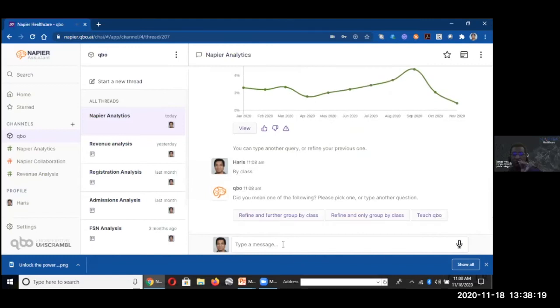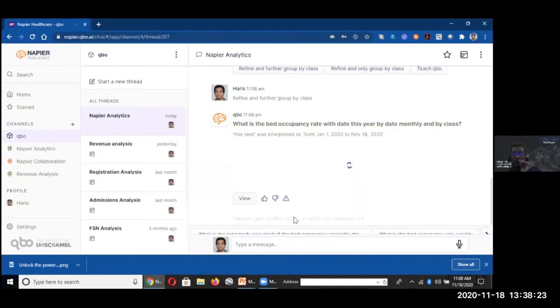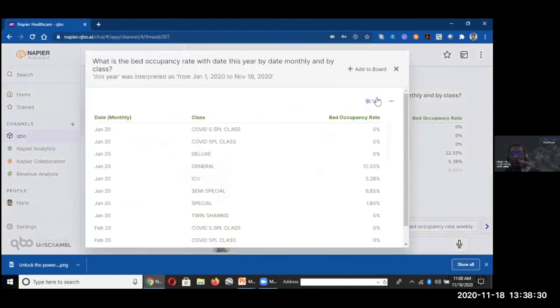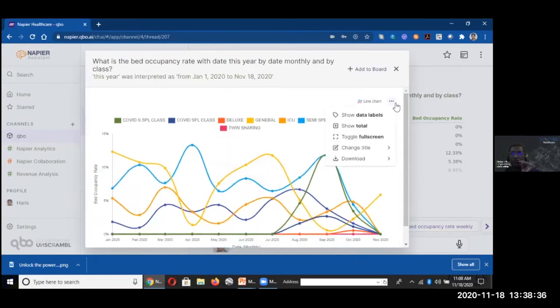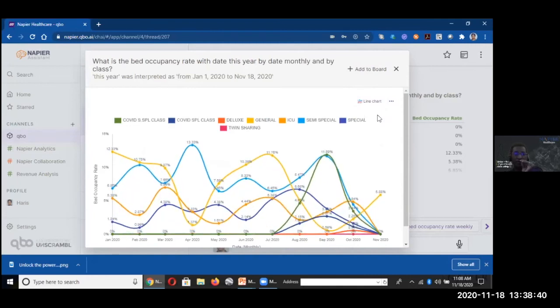Did you mean one of the following? Grouping this further by class, I get a table chart. There are a variety of options to change the chart type. Now you get a line chart of the occupancy rate for every class of bed.